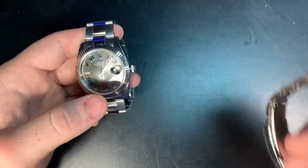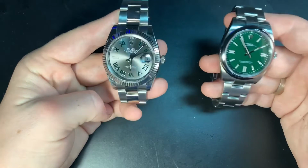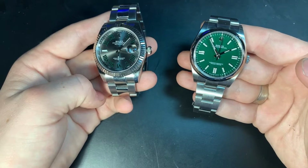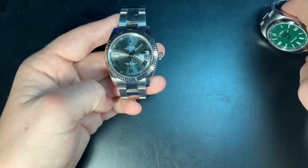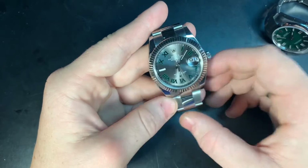So here it is, arguably the best of the two collections. Now I get some people would say the blue, but this is not why we're here. We're here to compare it. We're going to start with the Wimbledon, but looking at them both, they're so unique and different. And if you've seen my unboxing, this is my personal Oyster Perpetual 41. It is just truly awesome. But starting with the Wimbledon, let's talk a little bit about dimensions.